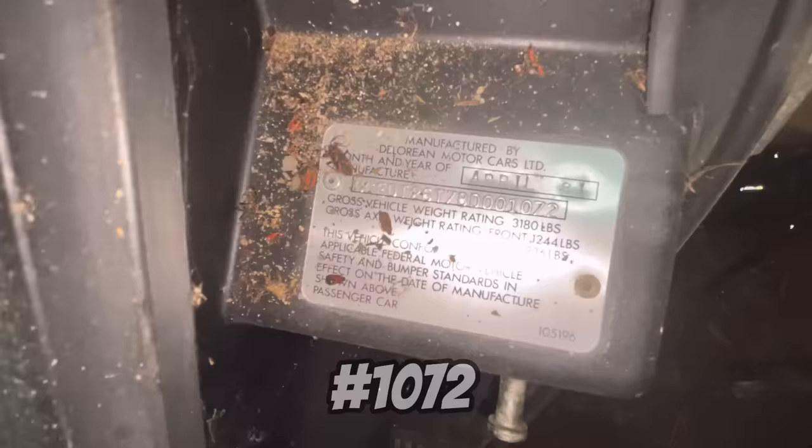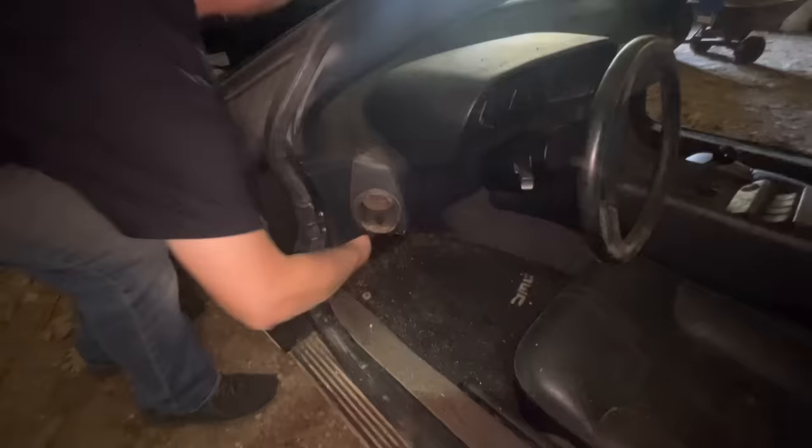Oh, there goes a mouse. Just had one run right across the center console. Went under the seat. So we have live rodents living in the car at this point. Wow. I mean, why wouldn't a mouse want to live inside of a DeLorean? Okay. So there, oh, there goes another mouse. Yep. There's one coming across there. Oh, there he goes. Oh, boy. There he is.